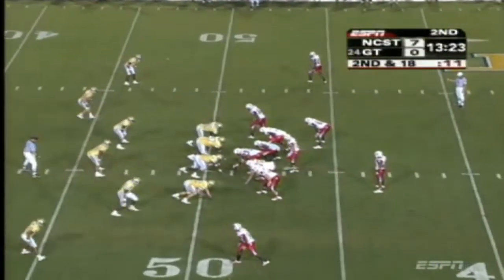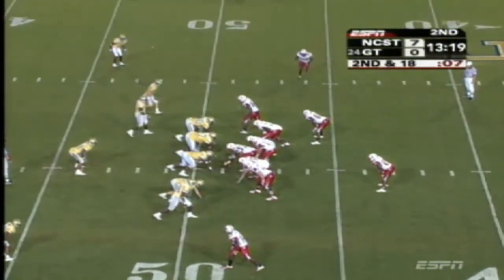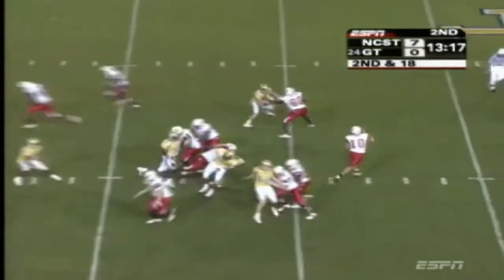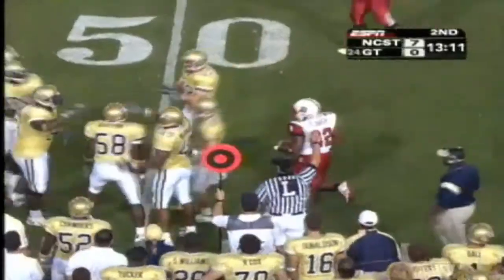This is their answer to John Tenuta's complex blitz scheme. Keep the tight end in at times, keep the back in, only getting three out. Tight end stays in to block there. Screen for Baker. Stopped before he hits the midfield.